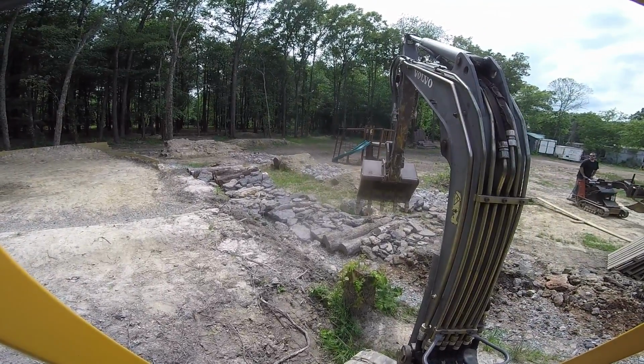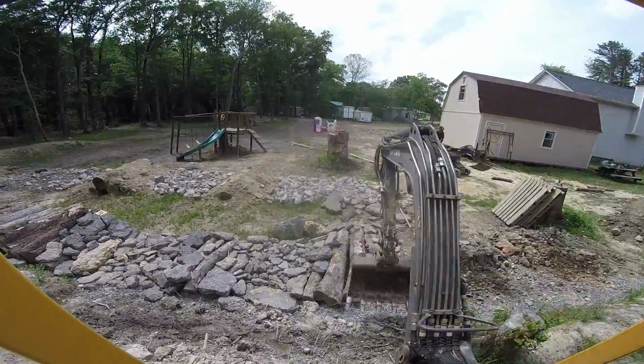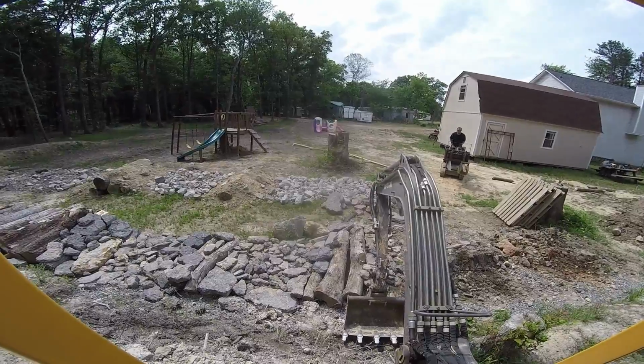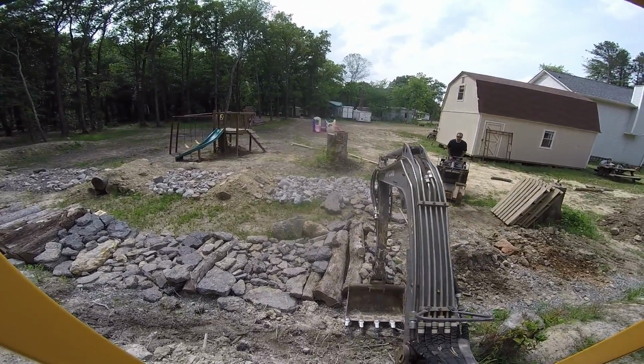So I got to get this stuff pushed out of the way. Gingerly push these. I really don't want to mess them all up. Sorry.